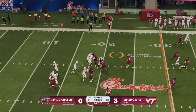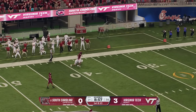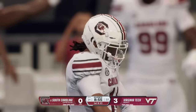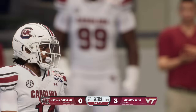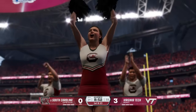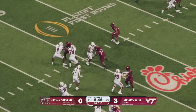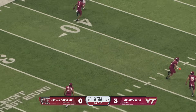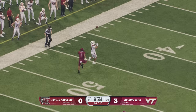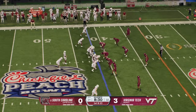First play, taking a deep shot. And it's hauled in. What a catch. That is great arm strength and accuracy by this quarterback. Let's not forget the wide receiver's job of bringing it in for that big game. That massive play moves it across midfield to the +42.